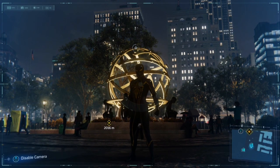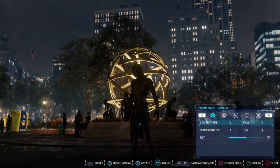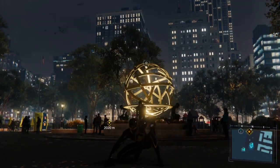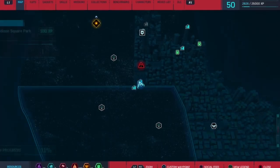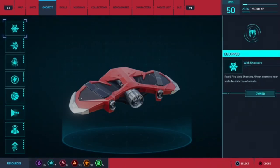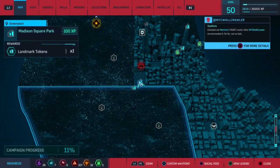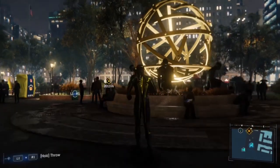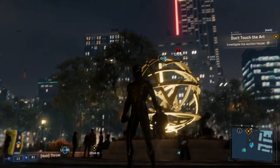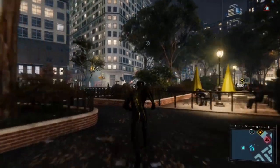How do you take pictures like this? No, not that. Like the in-game pictures. Like how I did before. Alright, forget it. I'll figure it out later.